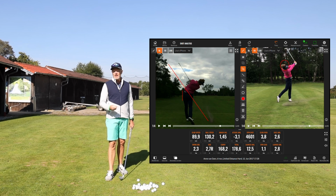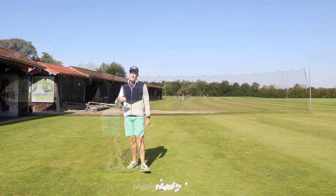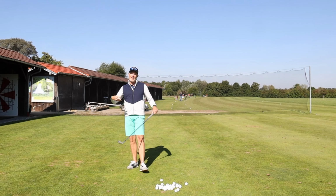Once you've decided on the changes you want to make, you've got to analyze the movements that you need to be able to make the changes. Because it may well be that you might have to talk to a fitness instructor as well to get a little bit more mobility in your spine or a little bit more power in your legs, or whatever it may be that your teacher is trying to get you to do.